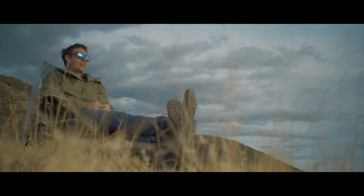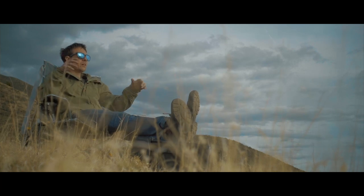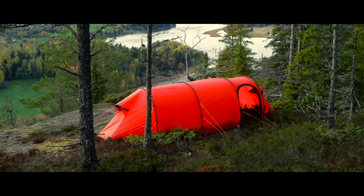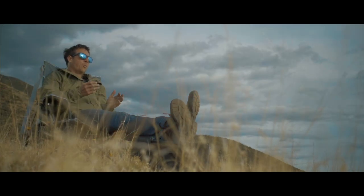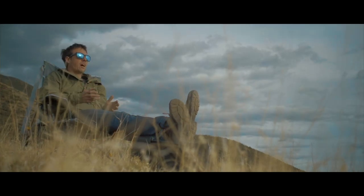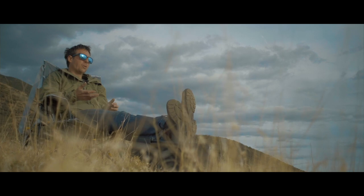The Hilleberg Karen 3 is a unique tent. It is a tunnel tent, so it is long, and it uses three poles that don't cross. So setup is a little bit more complicated, and you have to take into account the prevailing wind direction if you want to have the best stability. But once you set this tent up, it is rock solid, and that's why it's used by polar explorers and mountaineers in some of the windiest locations in the world.